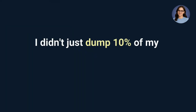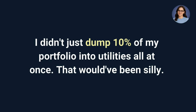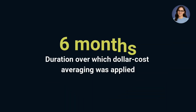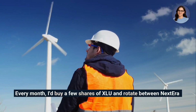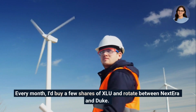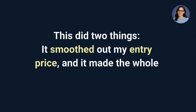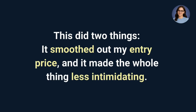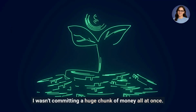Now let me tell you how I built this position, because timing matters, even with boring stocks. I didn't just dump 10% of my portfolio into utilities all at once. That would have been silly. Instead, I dollar cost averaged over about 6 months. Every month, I'd buy a few shares of XLU and rotate between NextEra and Duke. This did two things. It smoothed out my entry price, and it made the whole thing less intimidating. I wasn't committing a huge chunk of money all at once.